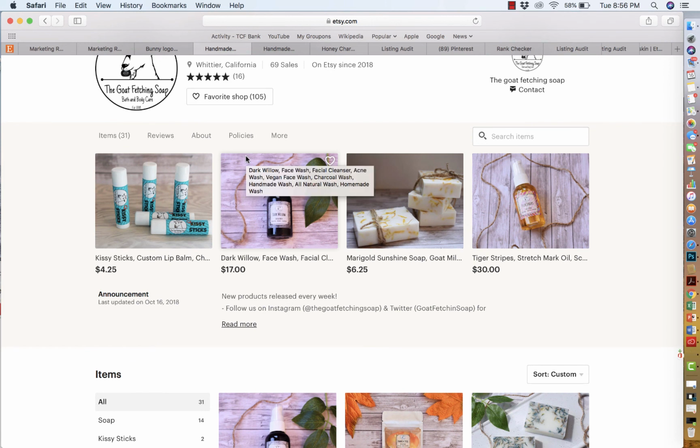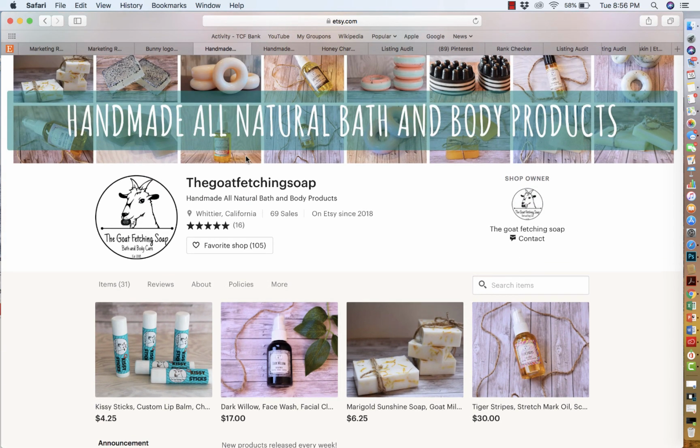Your SEO, maybe your listing description, shorten it down a little bit and separate it into sections so people can go to the bullet point that they want to go to. But other than that, you've done a really, really good job.